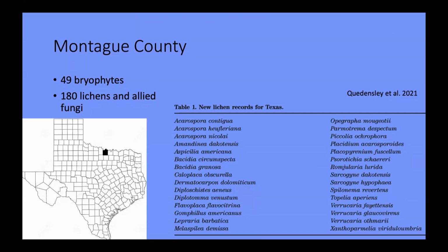What do we mean by allied fungi? Well, those are lichenicolous fungi. We identified several lichenicolous fungi, the parasites on the lichens. And then there's also some fungi that are truly free living. They don't have algae, but as lichenologists, they're showy enough to where we collect them, and a lot of times we include them in biodiversity surveys.